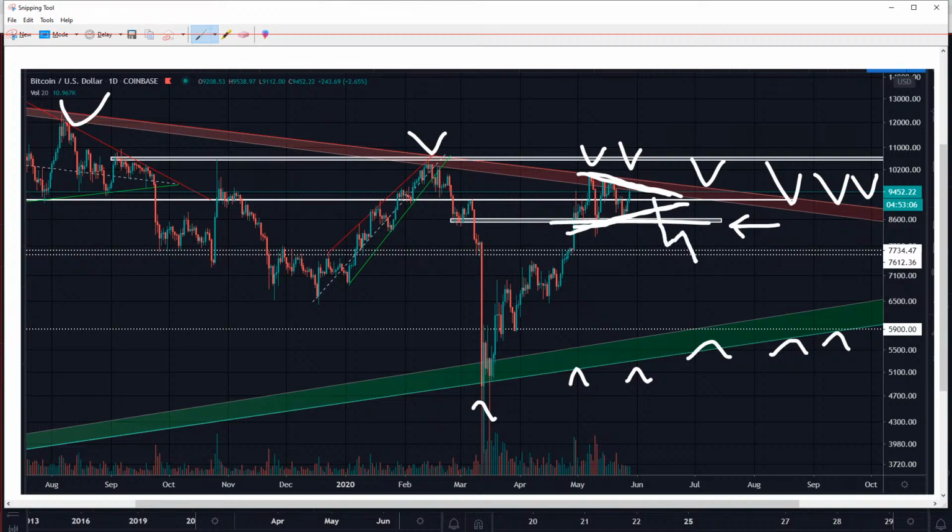If it breaks below the $8,500 level, that's going to be my indication that the confidence from the bulls is diminishing and the confidence from the bears is strengthening. So that's going to be my horizontal key level that I'm going to be looking for in order to speculate that the bulls are either going to gain momentum and break through, or if it does break below the 85, that would definitely be a red flag for me to potentially look for sells.